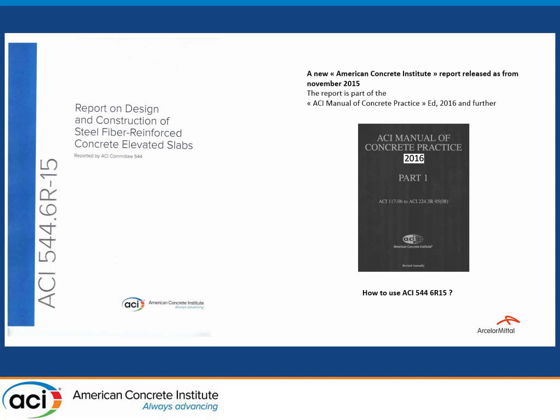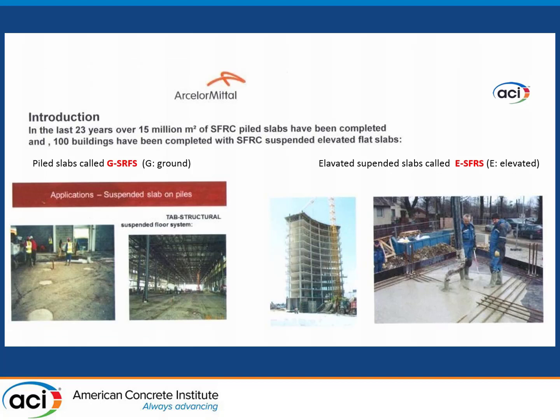Now I'm going to comment on the 544.6R-15. That is a design report on how to design steel fiber reinforced concrete suspended elevated slabs. That means with almost a total elimination of any traditional rebars. So it is seen as the ultimate step in the structural activity.